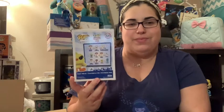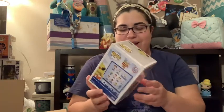I still need Woody, Buzz, Bo Peep with Officer Giggle McDimples. I can't with Officer Giggle McDimples. Alien, Jesse, Forky, Duke Kaboom. Duke Kaboom. I love it. So cute. And we have one more Funko Pop.